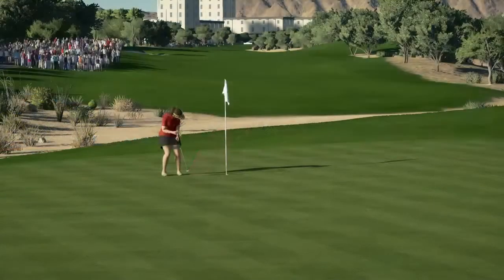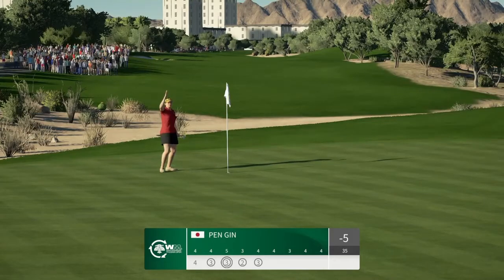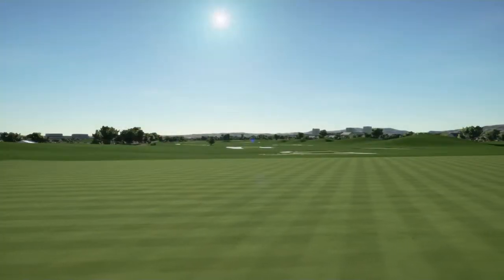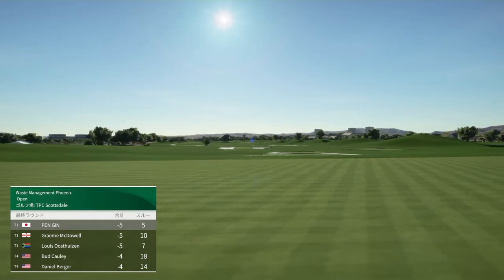A wonderful putt. You can claim it. Back-to-back birdies. Got to say, putting this well from this distance is a huge confidence booster. And this player's moving up on the leaderboard after that hole.